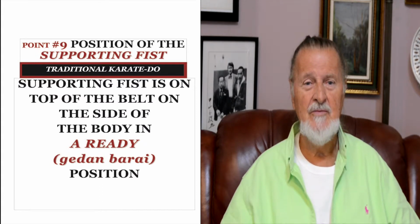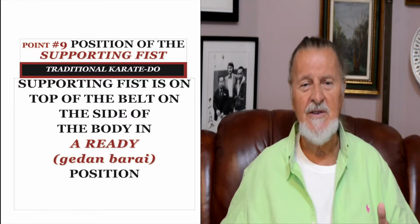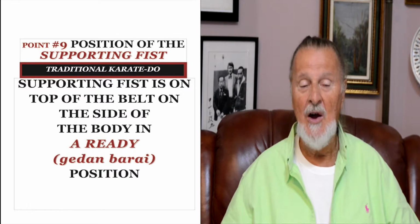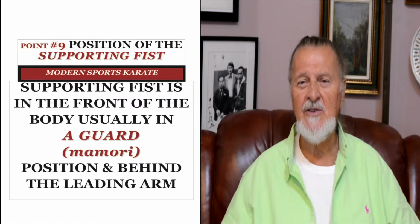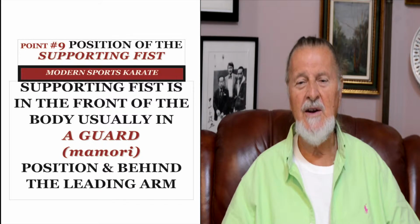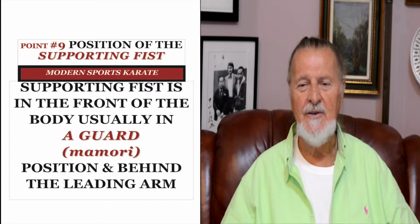Point 9. Position of the supporting fist. In traditional Karate-Do, the supporting fist is on top of the belt, on the side of the body, in a ready Gedanbarai position most of the time. In modern sports karate, the supporting fist is in front of the body, usually in the guard, Mamori position, and it is behind the leading arm of the guard.